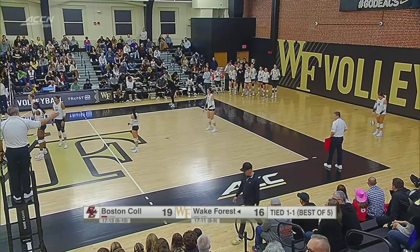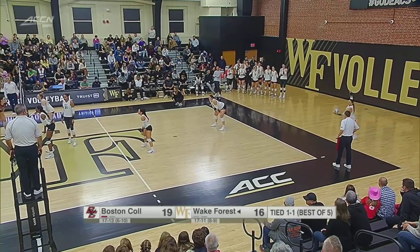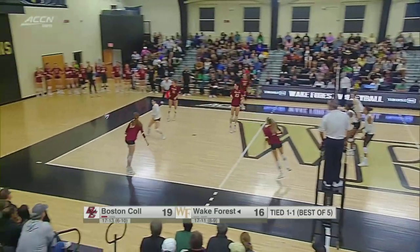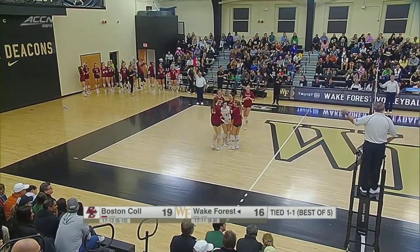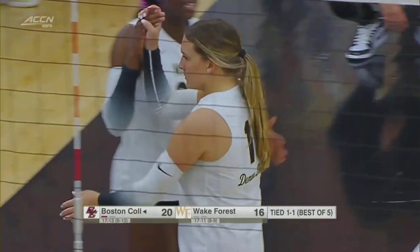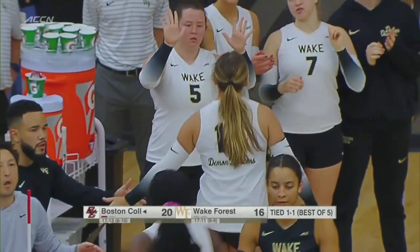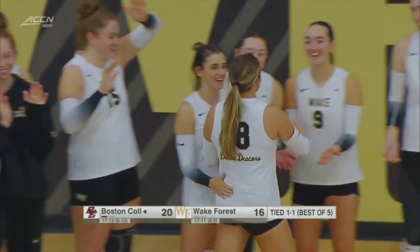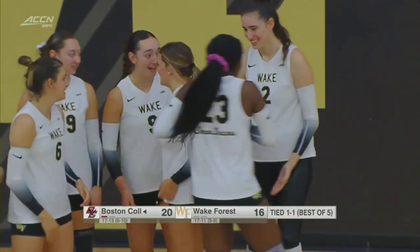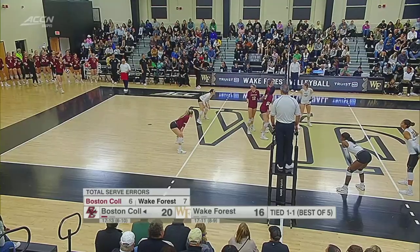And now Megan Merrill in for the first time today. Defensive specialist, a senior, will serve for Wake Forest. Sends it long. Another service error for the Demon Deacons. That's number 7 on the night. And that's really tough because she's coming in only for the purpose of being a serving specialist. So sometimes I have mixed feelings on that as a position just because of all the pressure with that.